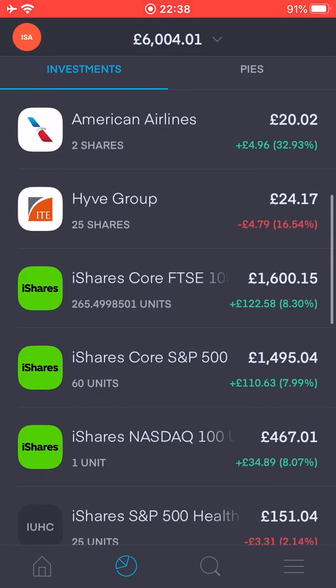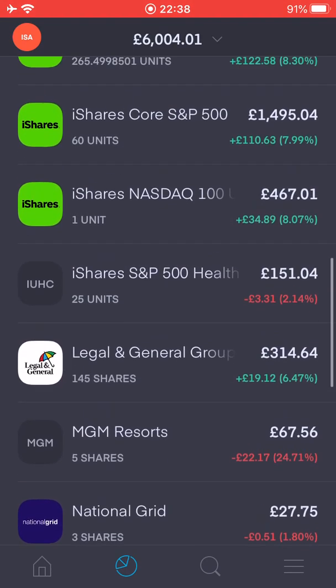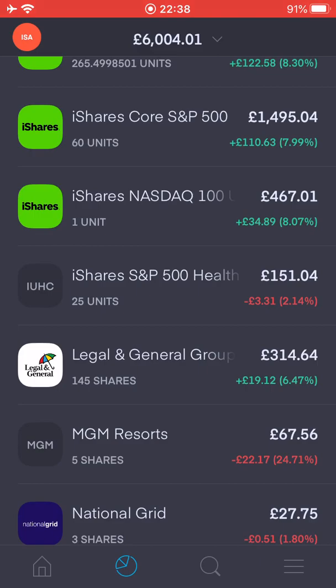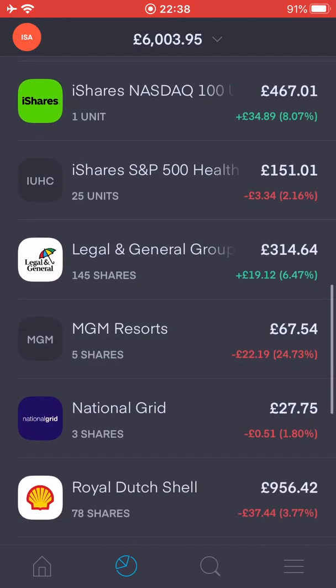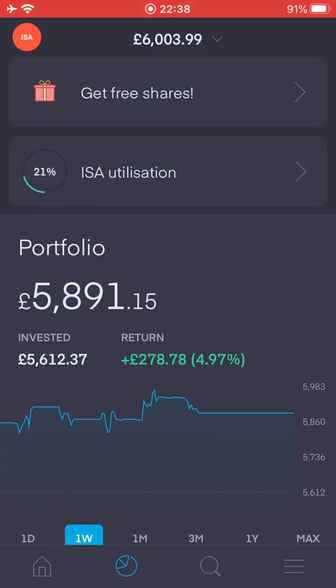So I do want to add more into the S&P 500, the FTSE 100. I'll possibly add a little bit more there. And yeah, Nasdaq 100, I'd love to, but again, the price is just so expensive to get into. I might have to hold off a little bit longer. So yeah, that's how things are looking this week, guys.